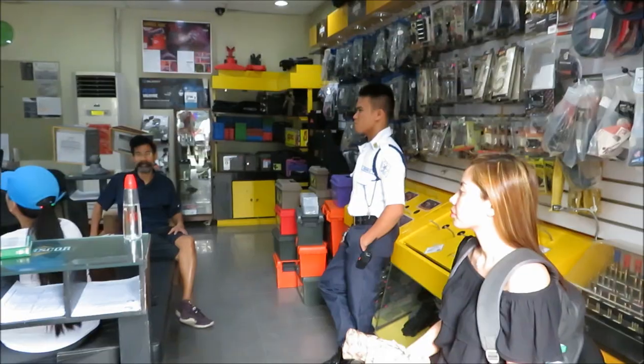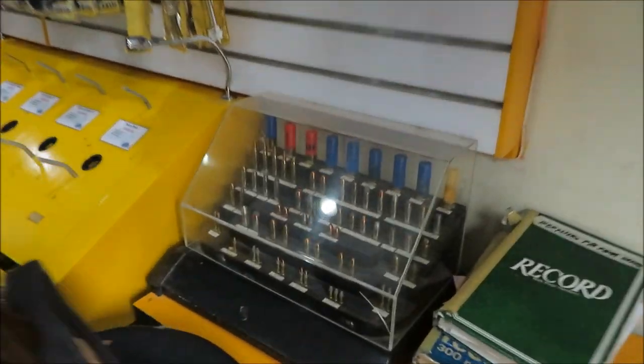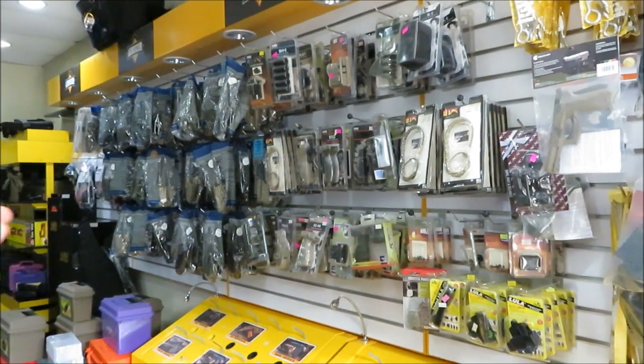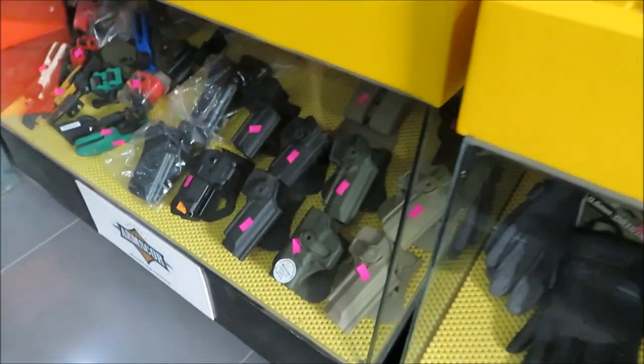Okay guys, very quick tour. We're still waiting for the manager. AJ's enjoying herself on this seat and the aircon. They got air conditioning in here. Just to give you guys an idea, this is just display, but they have ammunition for sale. This is a retail store, just like the other Armscor branches. So you can buy all your accessories, cleaning kits, all that. You have your gloves, holsters.